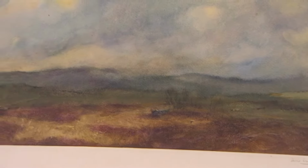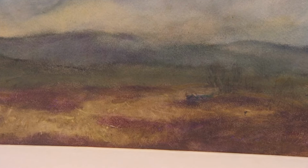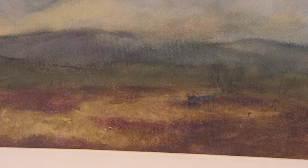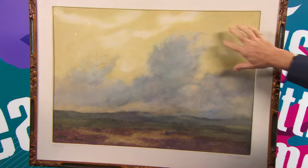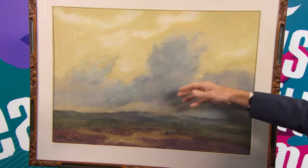So this artist, David Waterson, and it's dated 1921. I think Waterson lived until about 1954. And I think he came from Brechin. Brechin's in Angus, I think that's close. So this is very loose, free watercolour. And you can just see the storm heading towards you, can't you? And that rather threatening yellowy cloud, which you often get before a thunderstorm. You could say it's slightly depressing.